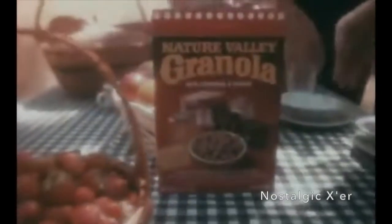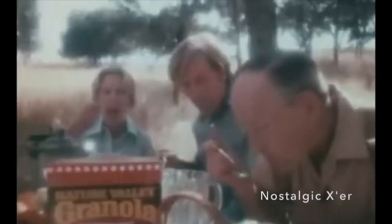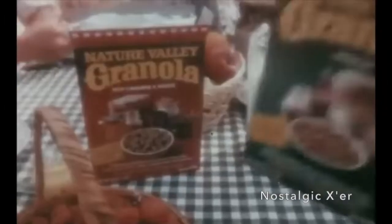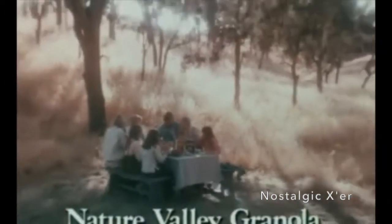Most all granola, but our Nature Valley granola is a tastier blend of old-fashioned oats, sesame seeds, cinnamon, raisins, brown sugar, and honey. Tumbled and toasted crunchy for flavor beyond all the others. Nature Valley granola, cinnamon raisin, and regular honey. New from General Mills. The greater granola, the difference is flavor.